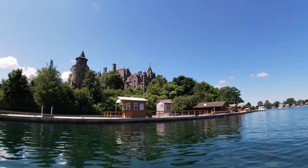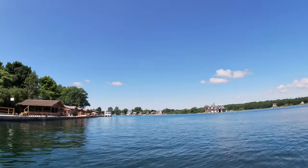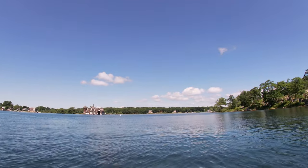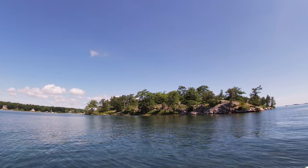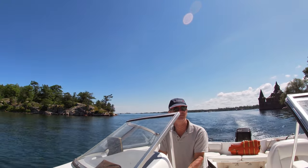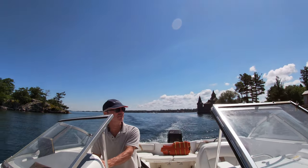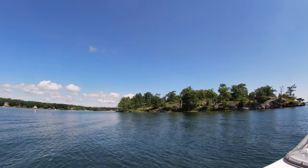And what you're seeing here is like a docking area for large tourist boats. Boating captain today is David. You all know David by now. David's my husband. He is taking us all around the island.